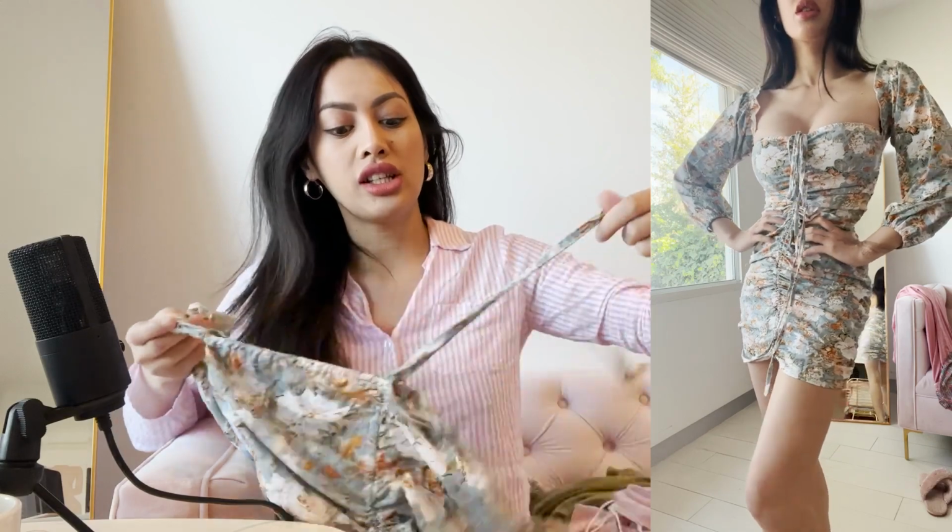This is really okay for that in my opinion because it's bardot, so it's off the shoulder. And you can also put it up. I think it looks actually more brilliant and flattering if it's up, especially if you have broad shoulders like me and a bigger chest. I know a lot of people say I don't have broad shoulders because I look petite, but that's the whole point.